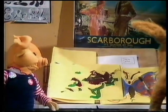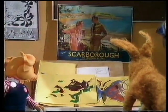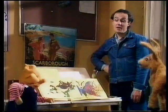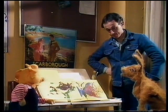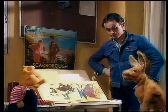This sort of painting was right for Hartley Hare, but was it right for Pig? You don't like any of these paintings, Pig? Pig likes pictures of things, you see, Hartley. Oh, well, if Pig likes pictures of things, this is a painting for our bedroom. I'll go and paint a picture of a thing.